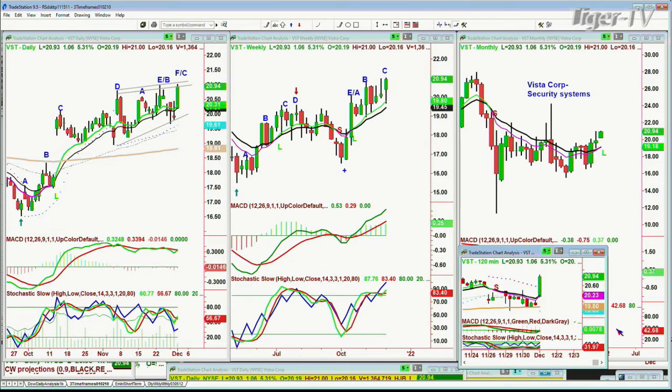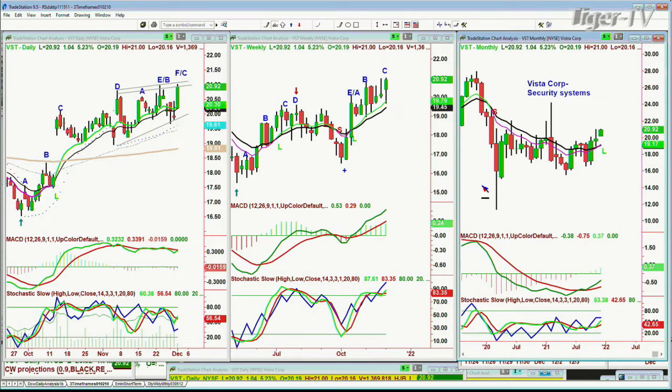VST at 20.93, up $1.06. Nice spike. I believe that's a peak. And this is only a peak. This is very good action. I like it very much. The monthly chart says there's a lot to go.